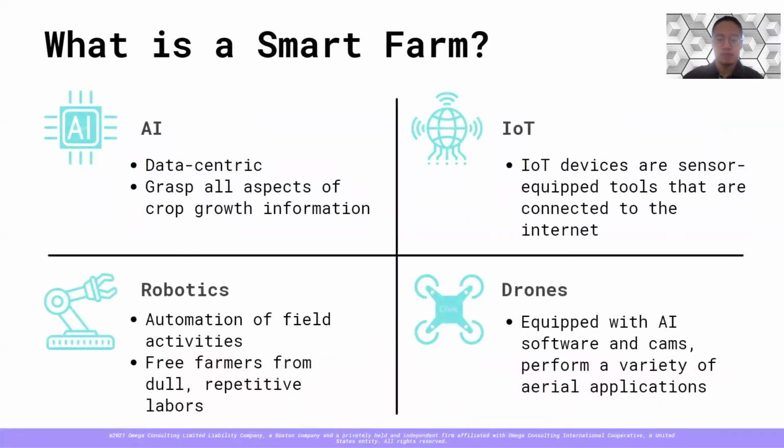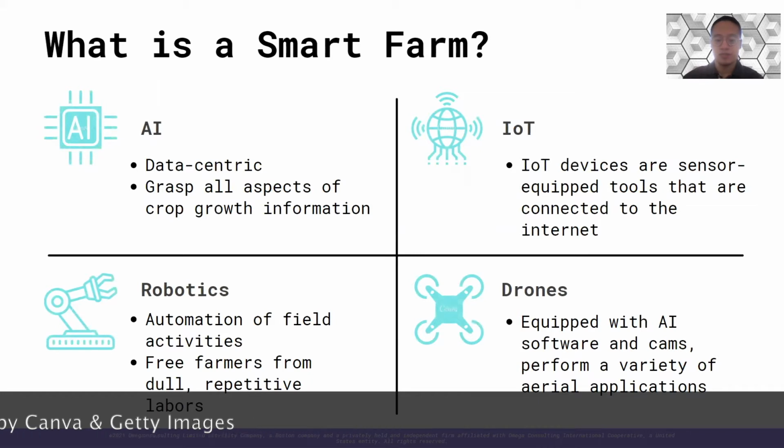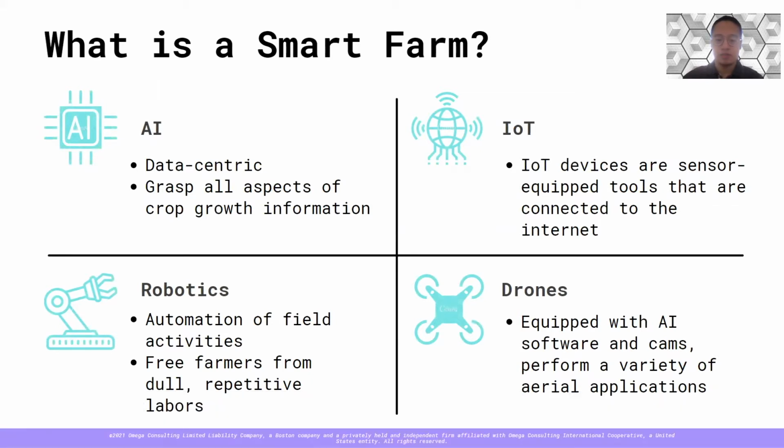What is smart farm? Smart farming refers to managing farms using technologies such as AI, IoT, robotics, and drones to increase quantity and quality of product while optimizing the human labor required by production. AI helps farmers gain insight into information. The data-centric approaches using AI and machine learning improve agricultural yields and quality.